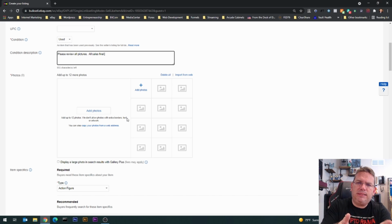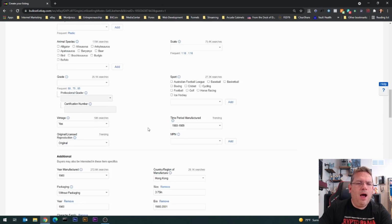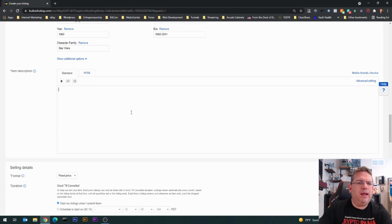So I batch list and then I batch photograph, and that way it just streamlines my workflow. So I skip all of this information, and then I come down here for the description. I put two things, and this is all I ever put: from a smoke-free home. Thanks for looking. People want to know that their items are coming from a smoke-free home.